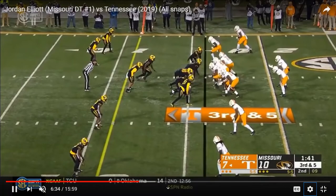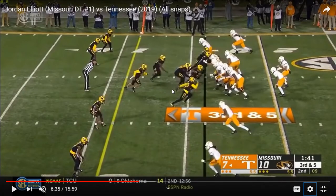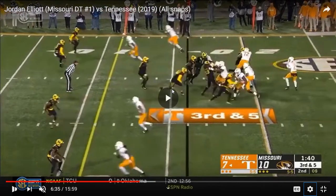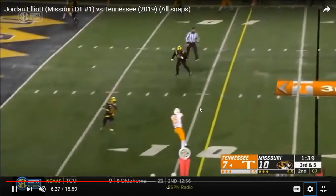And I love the way he sticks this up too, right? You see that inside hand placement? And then bam, he just throws the outside leverage and then comes back inside, gets a free rush.